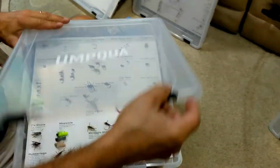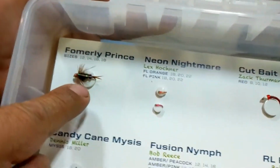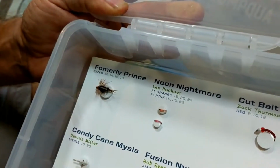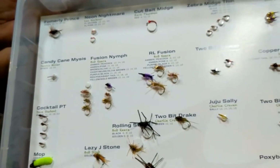I know each of you are going to be buying according to your catalog, so I really just want to race over to some of the clothing and others. Formerly Prince, we all know about that fly. You replace the goose biots with that holographic, and you just catch fish, especially in dirtier water or faster water. A great version there. That's here as well.